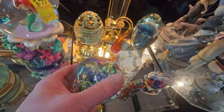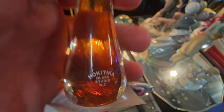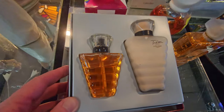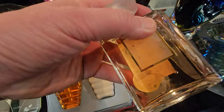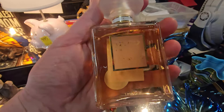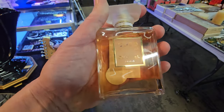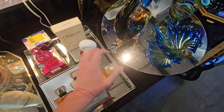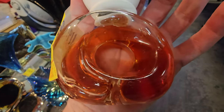Oh, okay. So these are going to be choice here is what they're going to be. Right. Hey, Jimmy. Hey, how are you? These are going to be choice. Choice, choice, choice. Look at this one right here. This is not the dummy bottle. Sold the dummy bottle once.